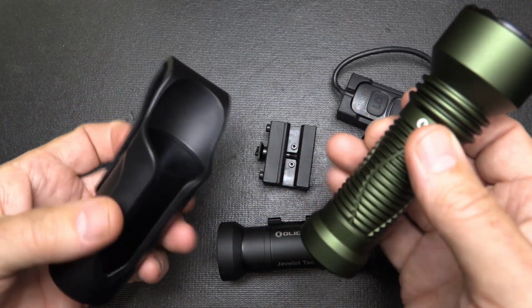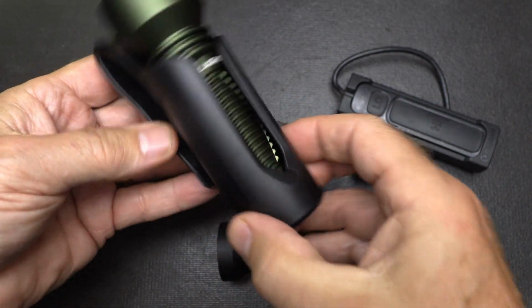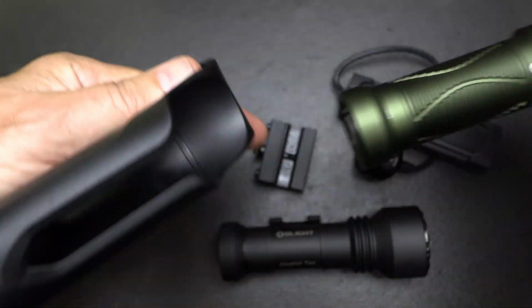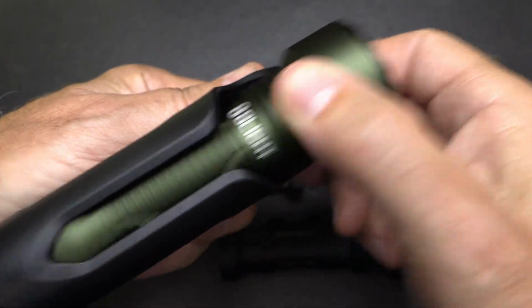And it does come with this holster, which is a polymer holster. It just locks into it. Very stylish, actually. And you can wear this to work. It comes out really easily, and so I like that. But yet that bottom kind of retains it.